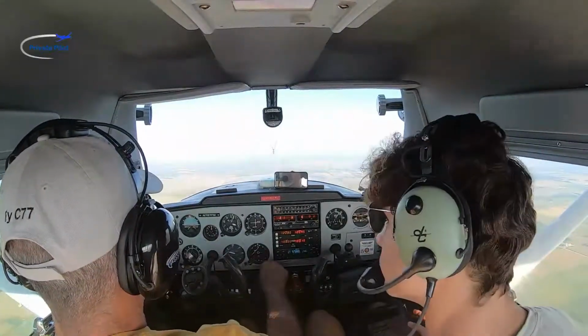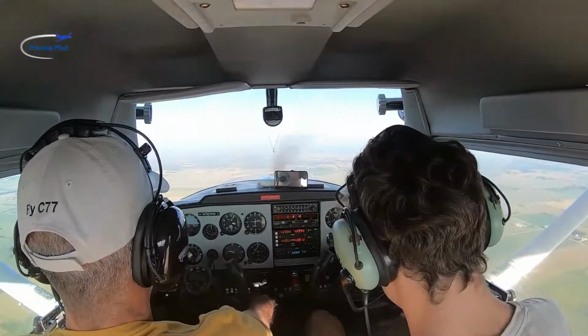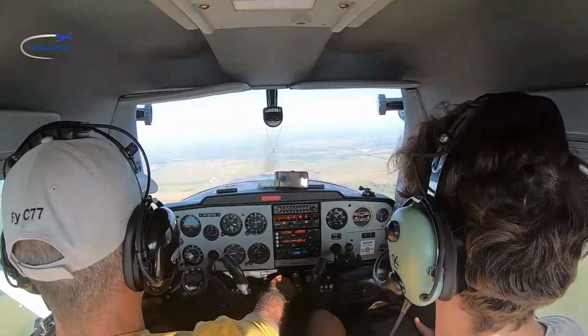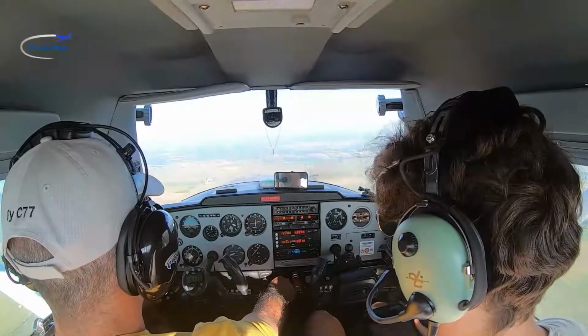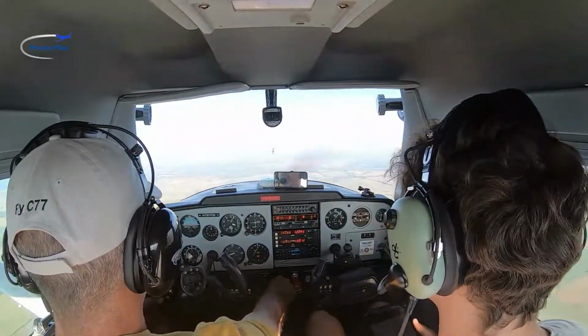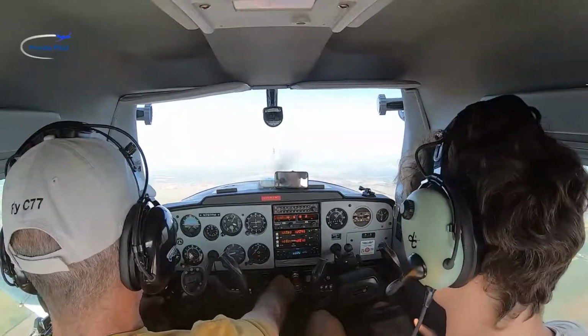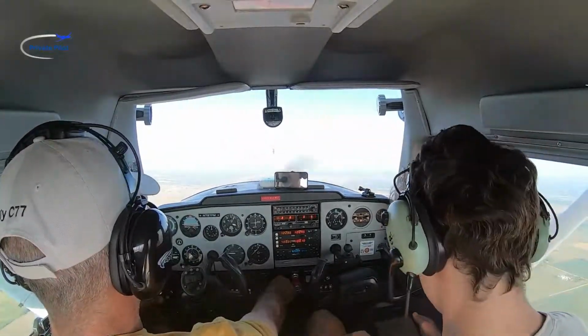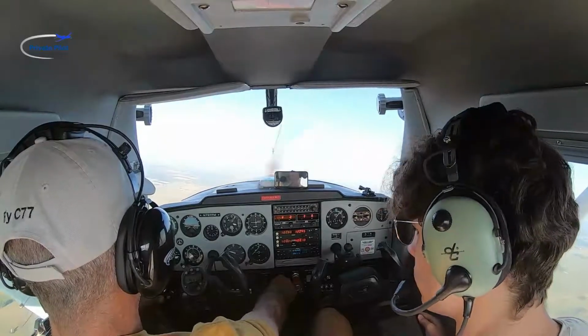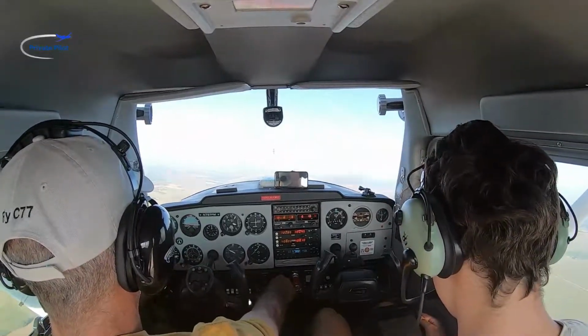South Haven traffic, Cherokee 6520 whiskey, entering the left downwind for runway 32, South Haven traffic. Papa Grove, runway 10, left downwind, runway 9, full stop. Did you say east or 70? 080. Traffic, and Papa Grove traffic, Cardinal 3410. So, on the left base.